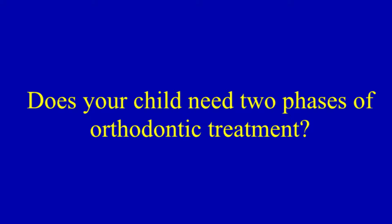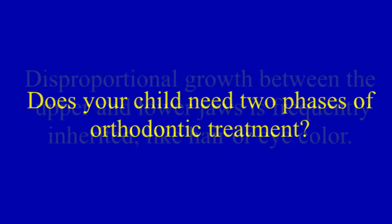Whether or not your child needs two phases of orthodontic treatment depends on the type and severity of the orthodontic problems that are present. Some orthodontic problems are more effectively treated at an earlier age, while others are best treated once the majority of permanent teeth have erupted. Let's talk about some of the problems that are best treated with two phases of orthodontic treatment.